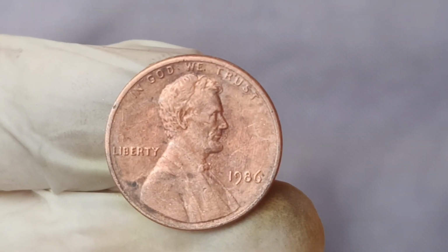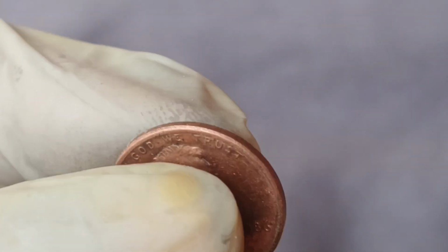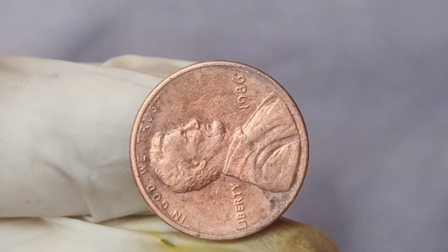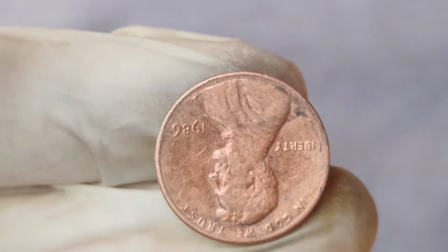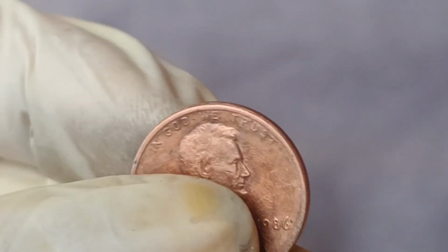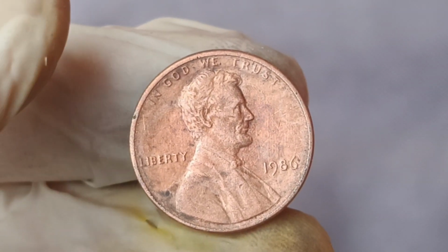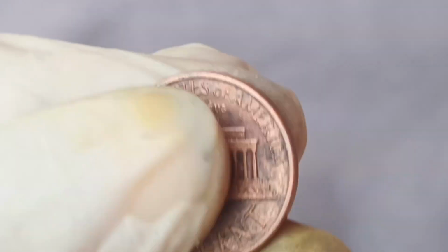To understand why this specific coin could be worth millions, we need to take a quick step back in time. The 1-cent coin, also known as the penny, has a rich history in the United States. The penny was first introduced in 1793, and its design has changed quite a few times over the years. The early designs featured symbols like the Liberty Cap and an image of Lady Liberty, but what we're focusing on today is the 1986 version of the penny.